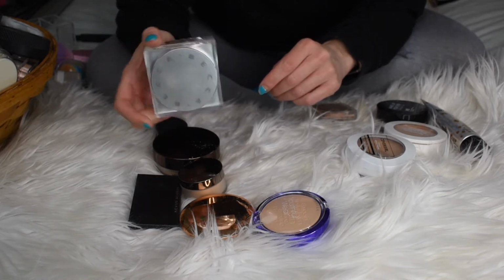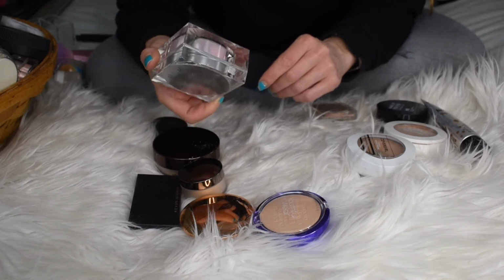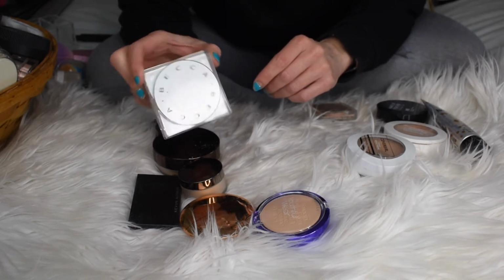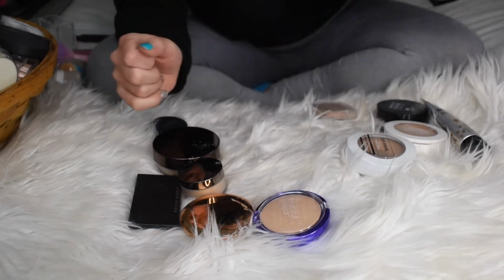When I did use it under my eyes, it absolutely did turn my eyes pink, which is fine. It can color correct, but I think I'm just gonna move this along. There's really no reason to mess with it. And so I'm gonna pass that along.